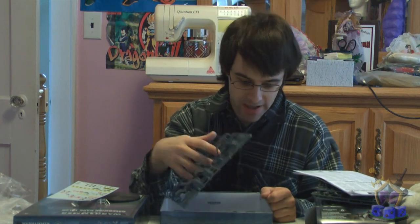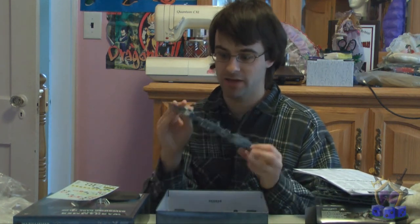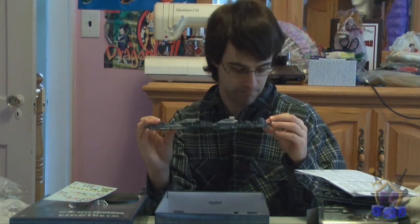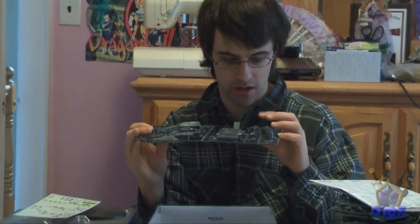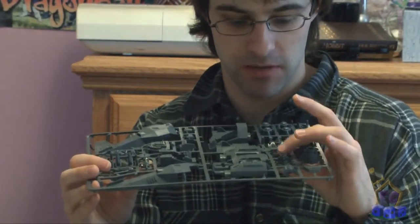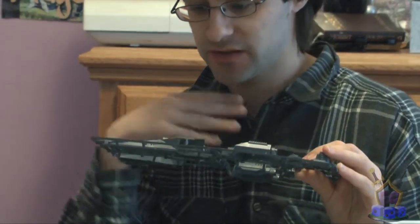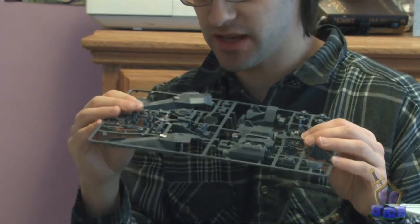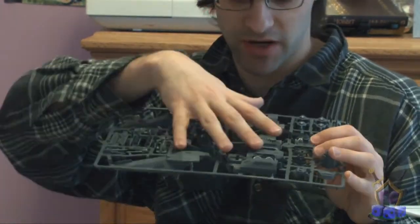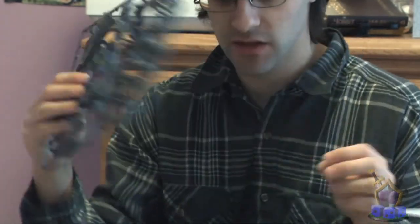And with this one, you actually only seem to get 2 sprues. You got the first set, which seems to have the main body, some of the decal pieces, the casket for holding the Fallen, the main gun nozzles, and the stasis bomb, which looks really awesome, and it's got the missile pieces here. It's primarily just the main bulk of the vessel.